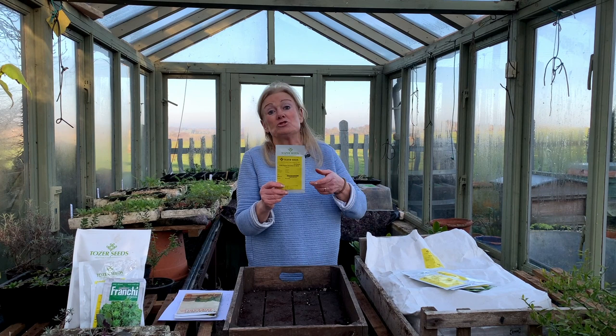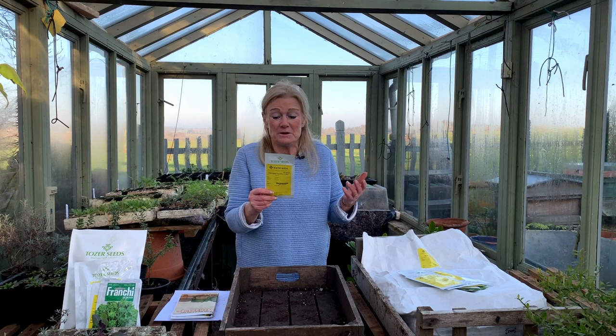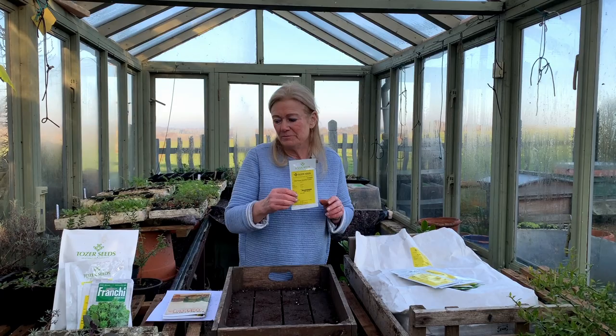And so I like to have chili plants with lots of chilies on them on my windowsill in the kitchen at Christmas. And I also like them in the greenhouse and outside in a good summer. So because it's so fast maturing and it is fiery, a really fiery seed, I think this is definitely a great F1 chili to grow. So don't forget this one.